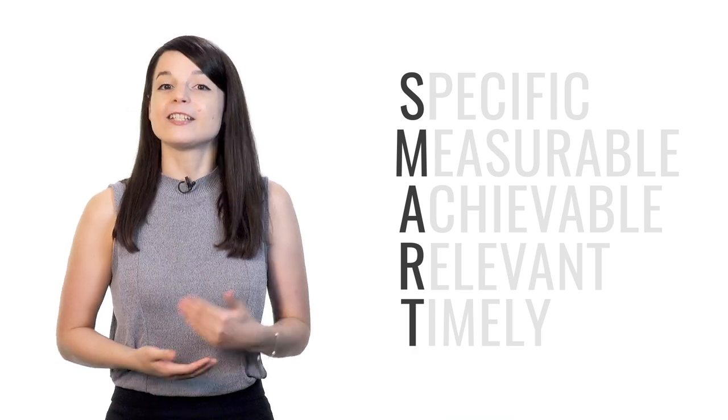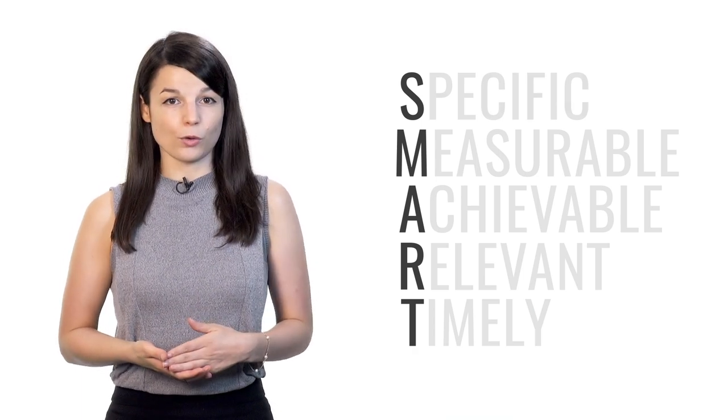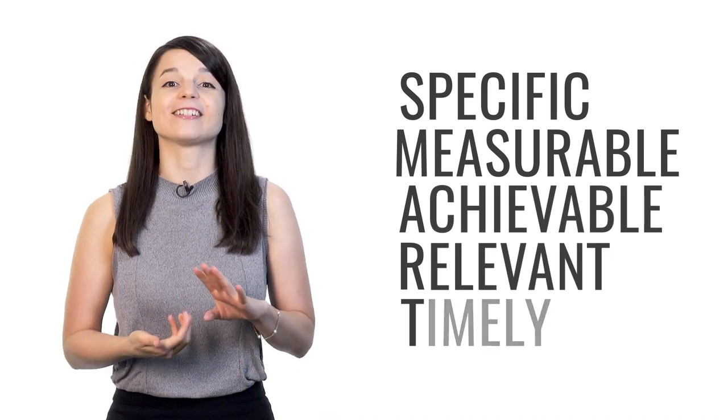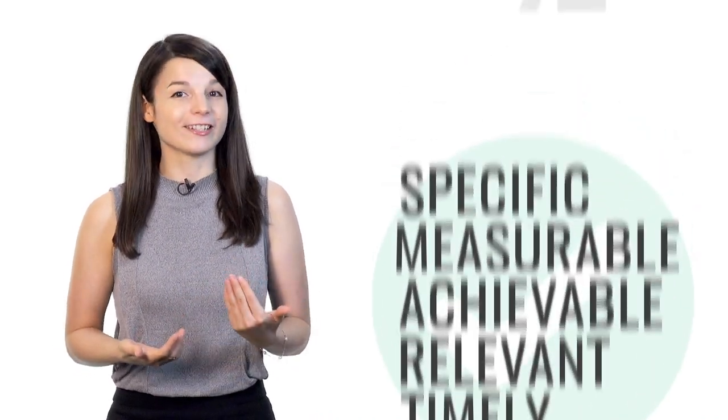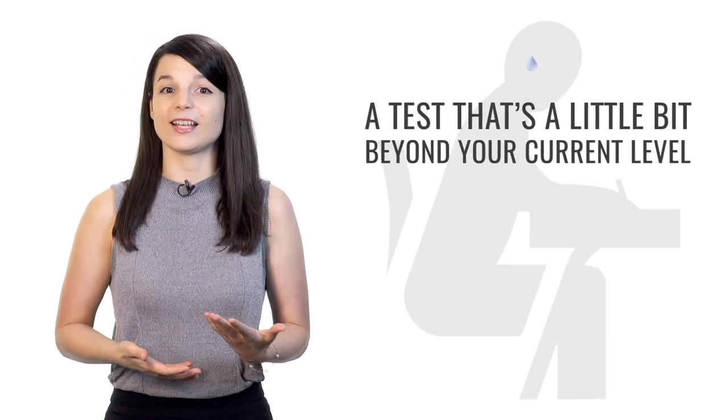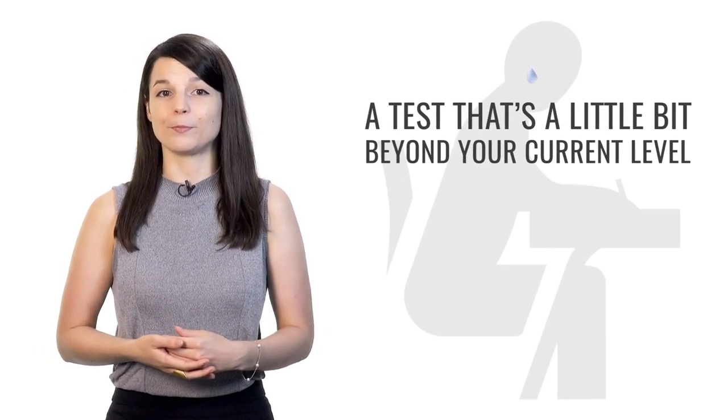So remember, tip number one is to set SMART goals: specific, measurable, achievable, relevant, and timely. So, for example, a goal you could make is registering for a challenging test, a test that's a little bit beyond your current level. I hate failing, so if I register for a challenging test, I'm motivated to study because I don't want to fail.